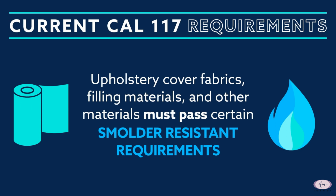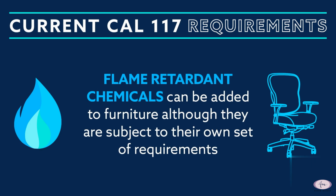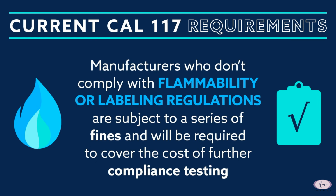Upholstery cover fabrics, filling materials, and other materials must pass certain smolder-resistant requirements. If these components do not meet flammability standards, then a barrier material must be added for protection. Flame-retardant chemicals can be added to furniture, although they are subject to their own set of requirements. Manufacturers who don't comply with flammability or labeling regulations are subject to a series of fines and will be required to cover the cost of further compliance testing.